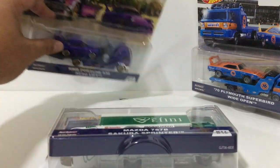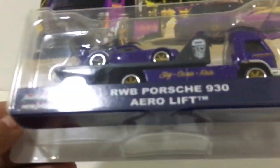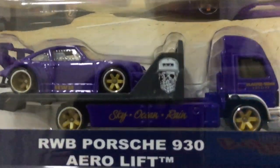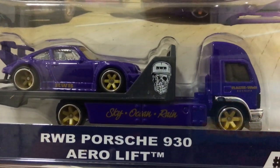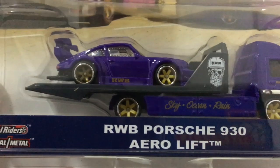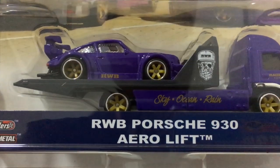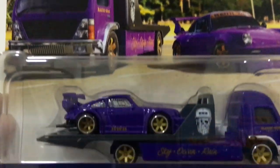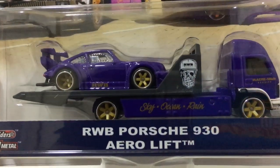Next, the purple RWB Porsche 930 with aero lift. Rough World Begriff. Yes it is. Sky Ocean rim, look at that. Nice. Nice collaboration there.